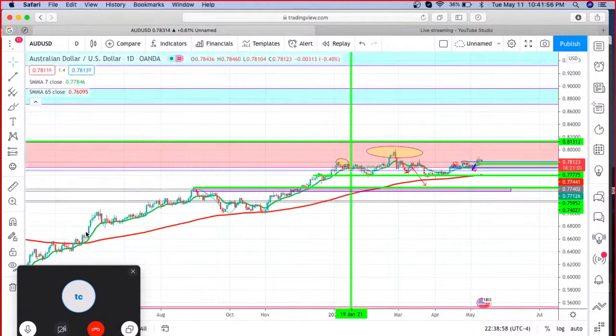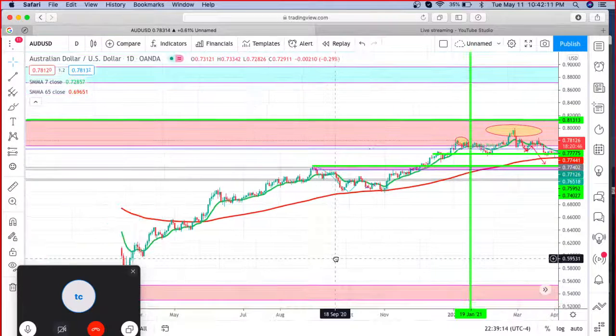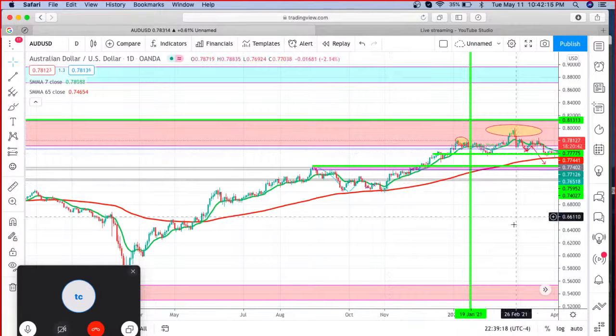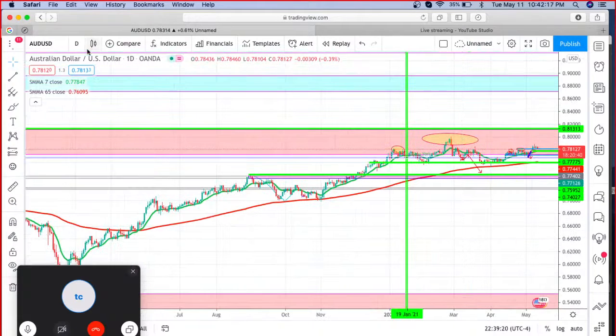For this one, I would have to be a little bit more patient, just because all of them don't really line up. On the monthly, the 7 is below the 65, which shows that the bears are in control, aka selling. But being that we got this hit down here and never came anywhere near this ever again, and it's just been making higher highs and higher lows, we have to take that into account as well.